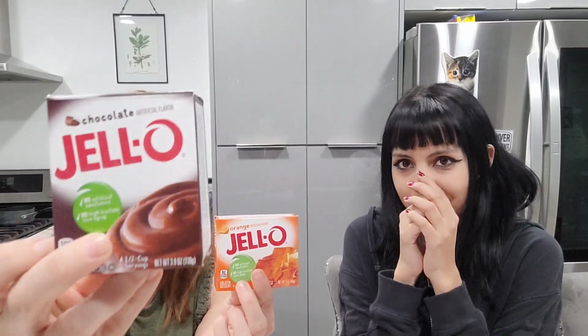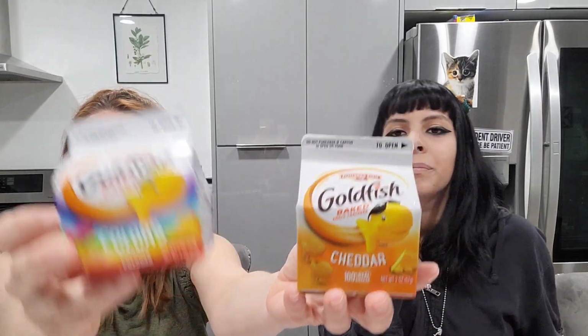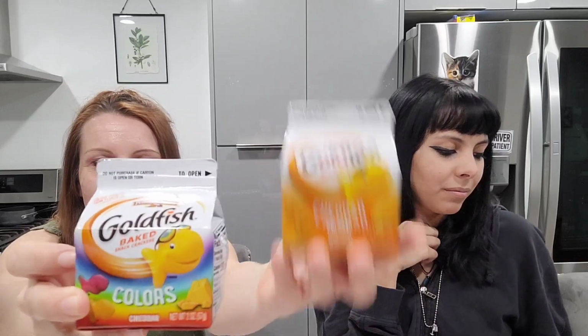Two boxes of Jell-O. So we have the chocolate pudding and the orange Jell-O. We also got two containers of the Goldfish, the colored rainbow ones, and the regular cheddar. Kaci says they're different. Yeah, the colored ones are better. I think they taste the same. Okay. I am no expert in Goldfish crackers, though. The Warhead hard candies. I think they have those, but, you know.